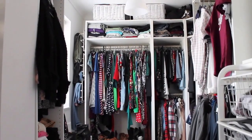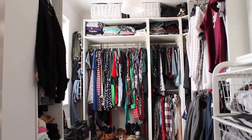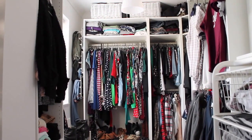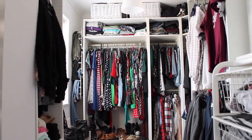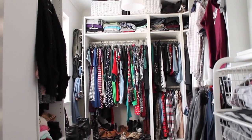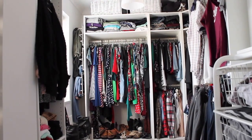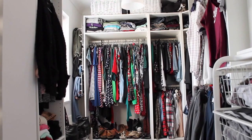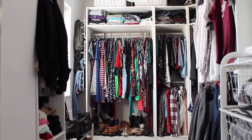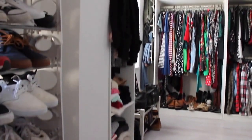So this is my walk-in wardrobe, which actually looks a bit of a mess. It's quite overpowering when you see it all together. Along there at the back, that's all my clothes, that's all my dresses hanging up, with shirts on the bottom rail, small wardrobe next to it, and skirts on the top rail. Along the top, I've got all hoodies and leggings, and then shorts and leggings are in the top of the small wardrobe.